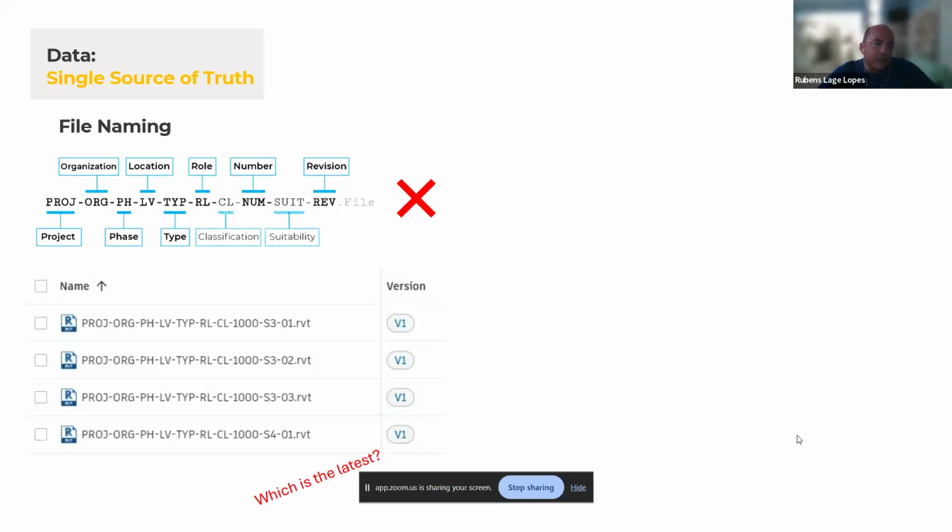Can you say which one is the latest? It's the same file, just different versions. You see there, you have suitability as 3, and then version 1, version 2, and then suitability as 4, version 1. If you were very well versed in the project naming convention, you can spot and say, no, that's the S401. But if someone is not that aware, they might think it's the 03, because it's version 3. So it's not clear.